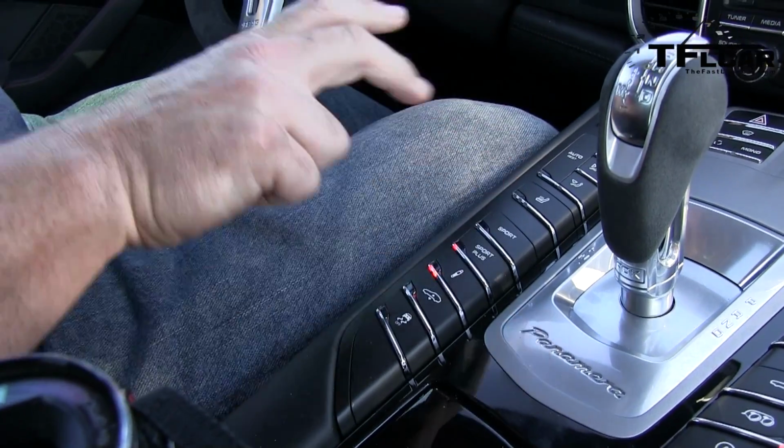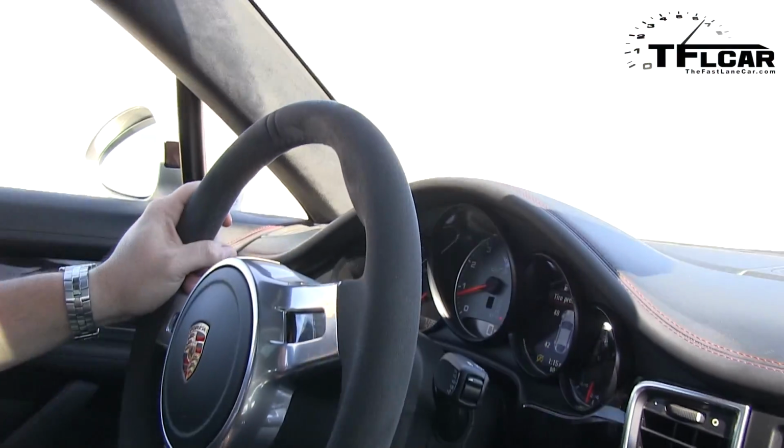Nathan, I know you're not a big fan of this car, but do me a favor, please. Just try the launch control. All you have to do is put it in Sport Plus mode, slam on the brake, slam on the accelerator, and let go of the brake. That's all you have to do. Go for it. Oh, my sunglasses just went off my head. That is the most violent launch I've ever felt.